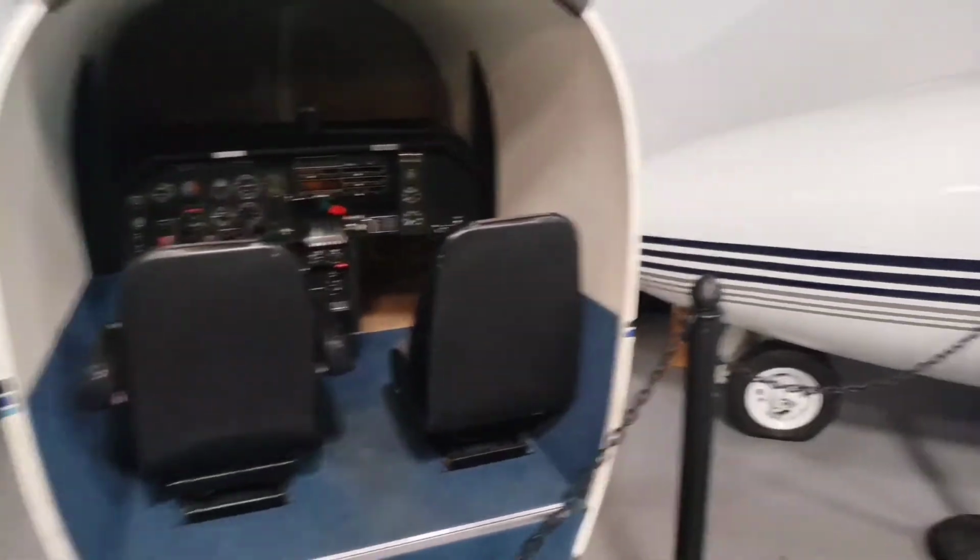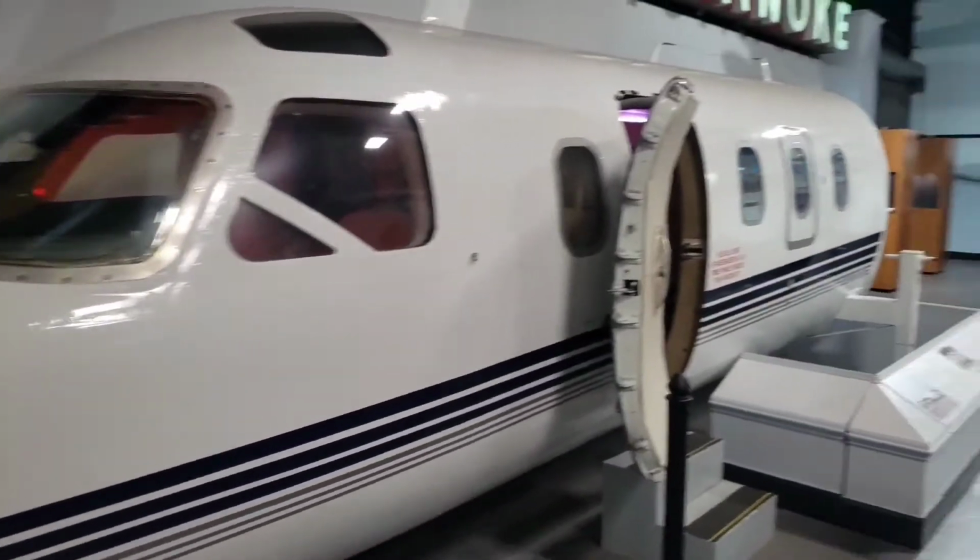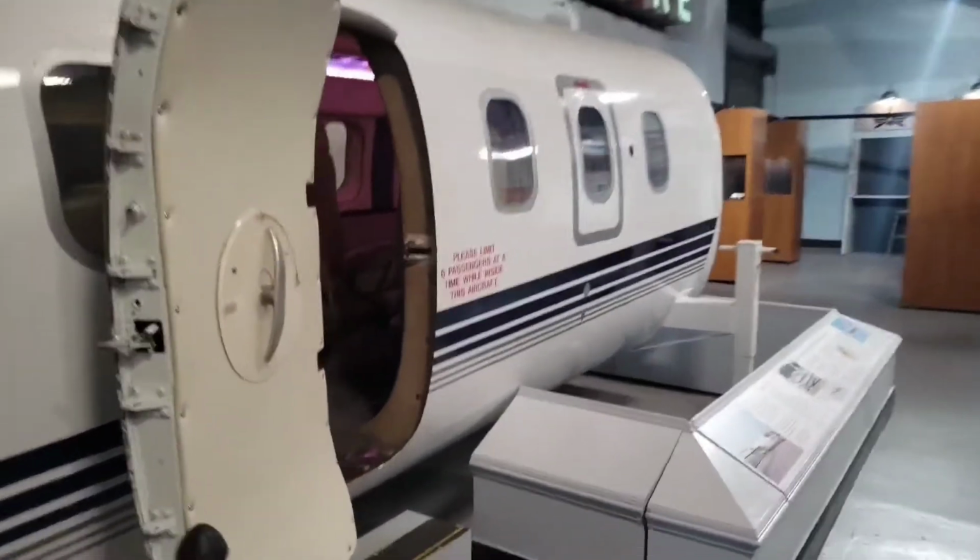Then it was off to the aviation section where they have a work-in-progress flight simulator and this Learjet that you could go into.